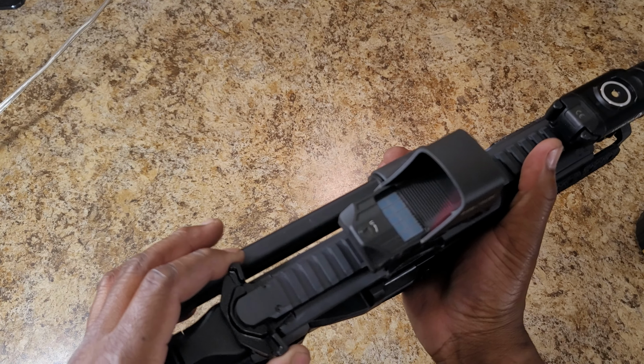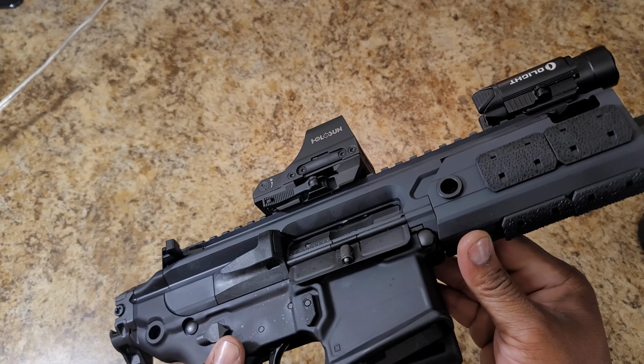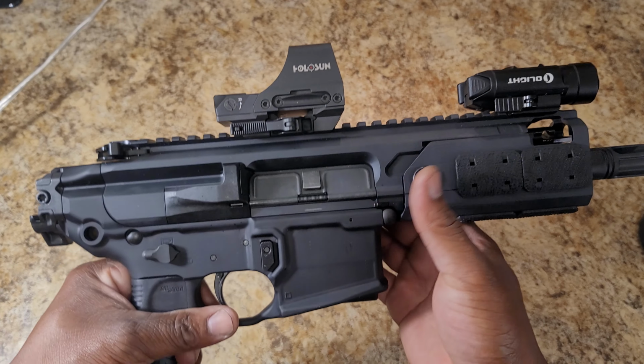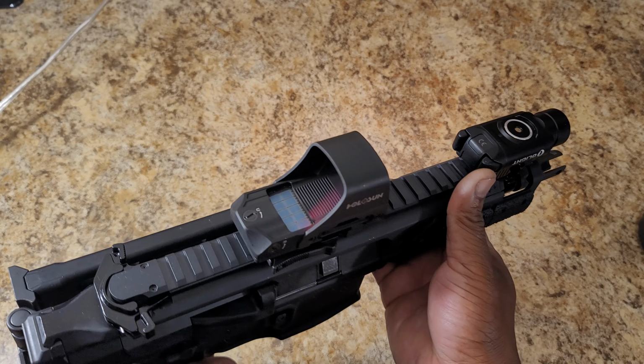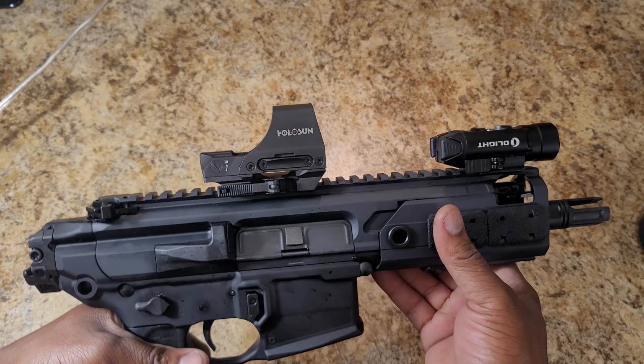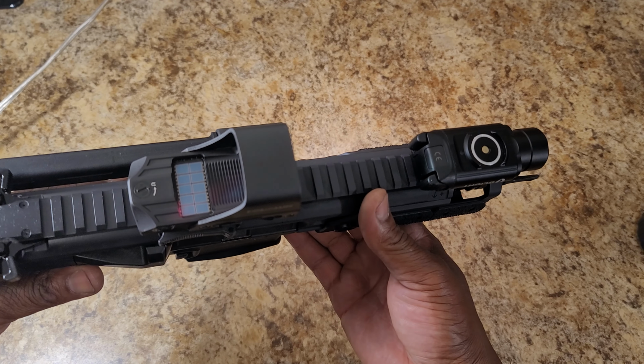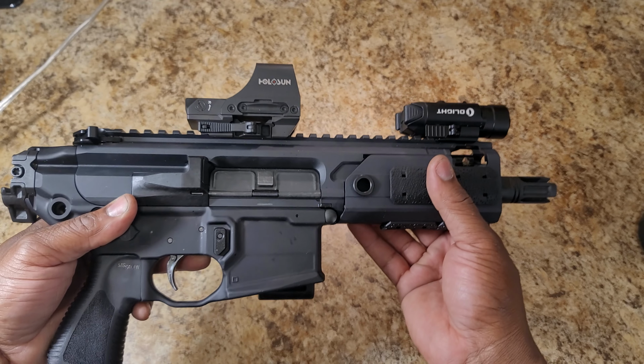Ambi charging handle. I mean, this thing just feels great in hand. It feels solid and premium. Right now I just threw an Olight on top and a Holosun, but I don't think I'm going to add too much to this. I want to keep it minimal.